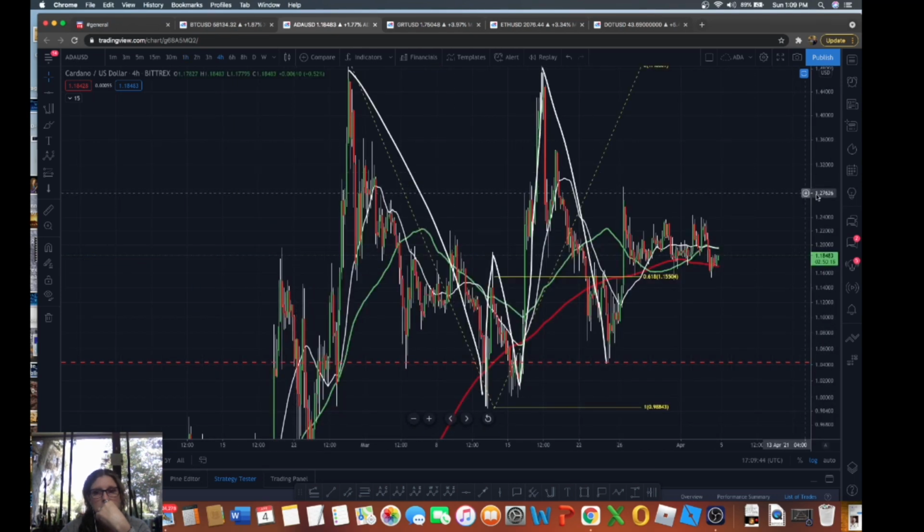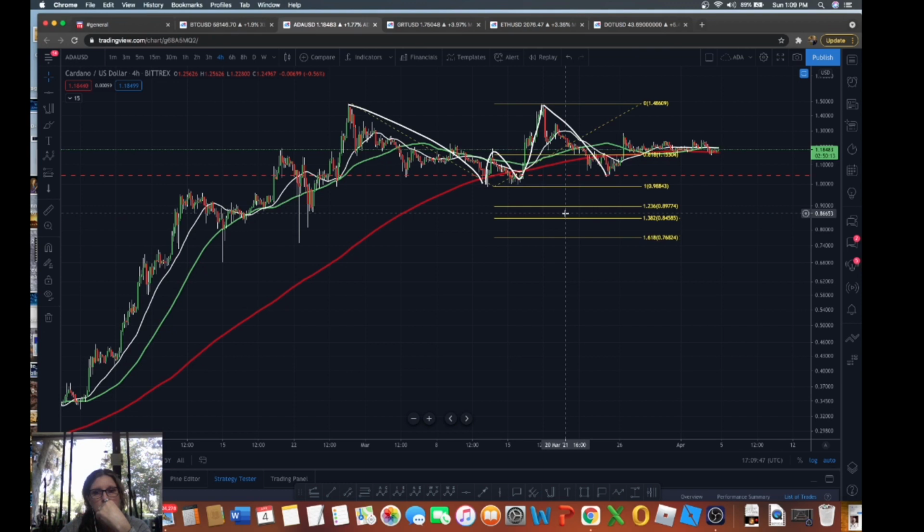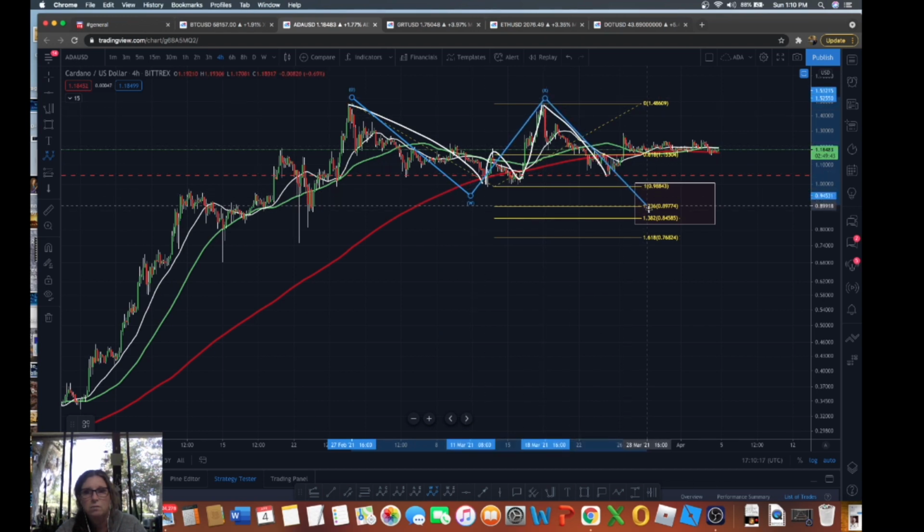So what would it be if we did break the bottom? Most likely it's going to come down into these lower corrective fib levels here and give us a W, an X, and a Y. And that's going to be our fourth wave. Otherwise, it doesn't break this low, and this is just the longest wave 2 I've seen in a long time.